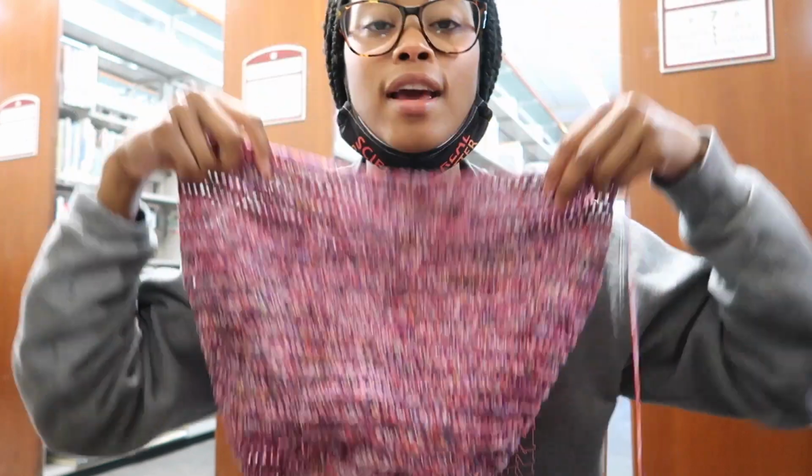Okay guys, so I got like 42 rows done and it's 4:23 right now. We came at like 1 o'clock, but this is how it looks. And I have 15 more rows to go, so I'm just going to finish the rest when I get home. So yeah, see ya.